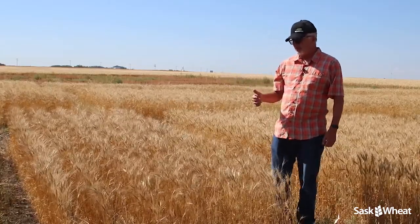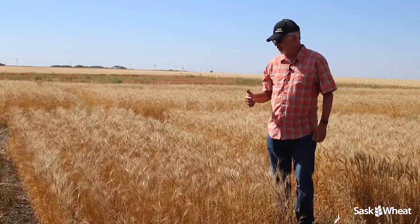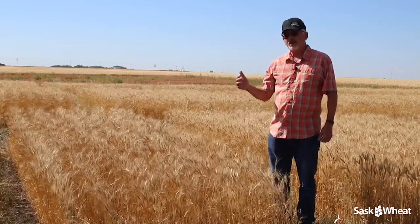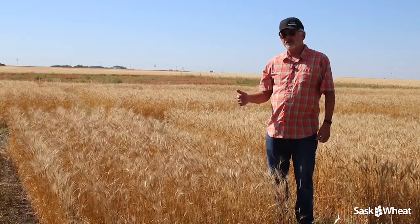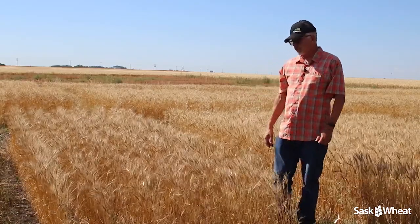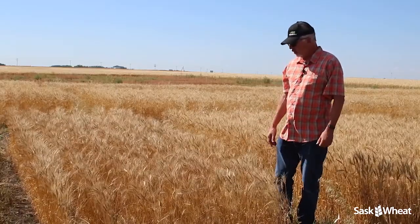So this particular plot, now we've integrated all three factors. We have the highest seeding rate, 450 seeds per square meter. We've applied triallate in the fall, and we've also applied glufosinate into the row. And you can see we pretty well have 100% control of the wild oats. So a very clean plot.